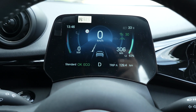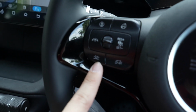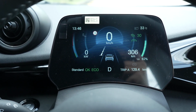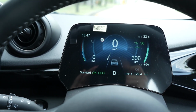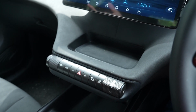So as you can see in this mode here, the ACC. If I press this button here to move closer, this is to move further away. You can see the white bar there will decrease or increase. So I think that's to set the limit of the distance you want to be between the cars in front of you. And now let's just go freehand and talk about the storage compartments available on this car.